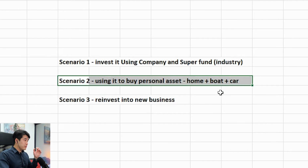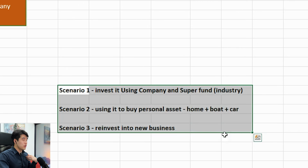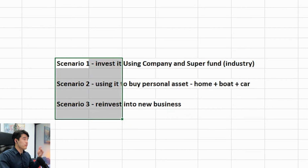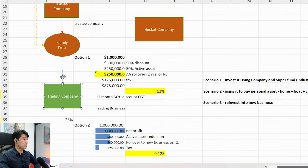The first thing we need to do when we're accountants is ask the client, what scenario do you like most? What do you want to do with this $1 million? And then from there, we advise them which option is best for them. And then from there, they talk to the vendor, the seller, the buyer, and then determine if they can actually buy or sell the business based on selling the shares or selling the assets.